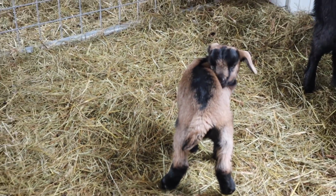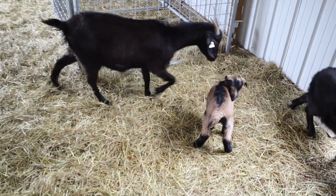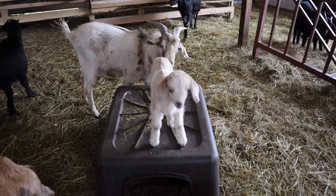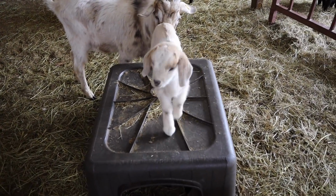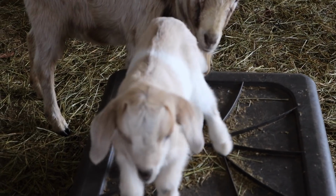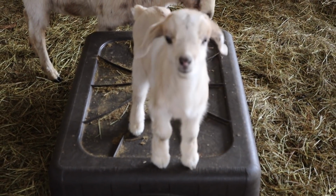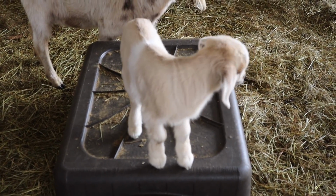And the new baby, he's like a peanut butter chocolate looking color. It's hard to see because he's over there kind of in the shadows, so the cameras don't pick him up real good. But I don't know if it's a boy or girl. But it's born to a Spanish mama as well.